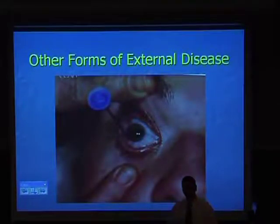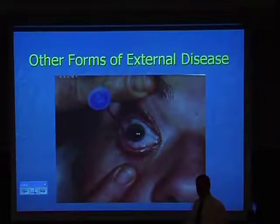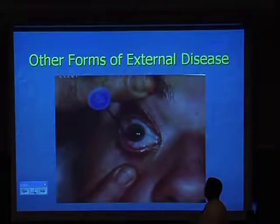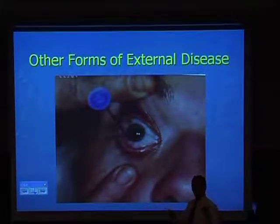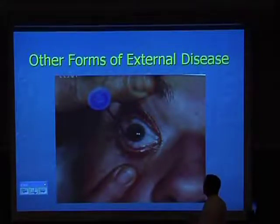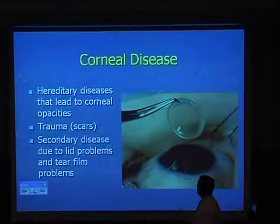There are other forms of external eye disease. This is a fellow who just was on the wrong side of a blow dart gun. But now see, this is where you can turn your backs. If you can handle this, you can handle everything else I'm going to do. But anyway, we're not going to be talking about trauma much. But that is another thing that I do: if you stick a fork in your eye, that's the kind of repair that I do.